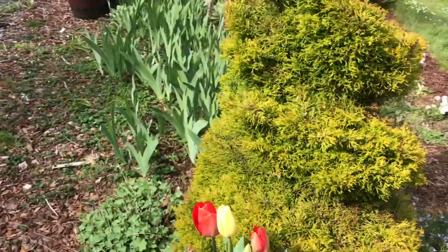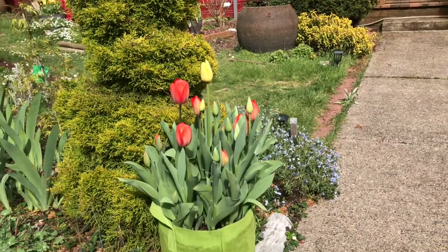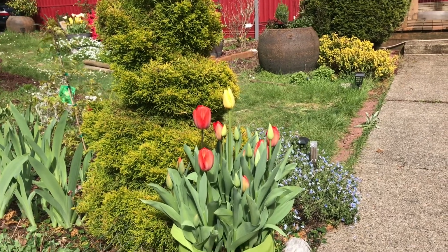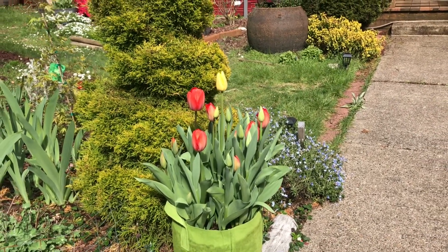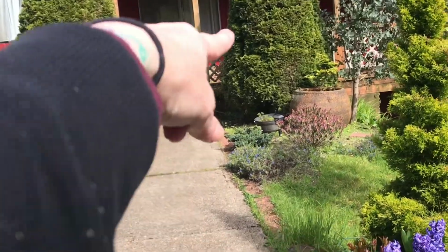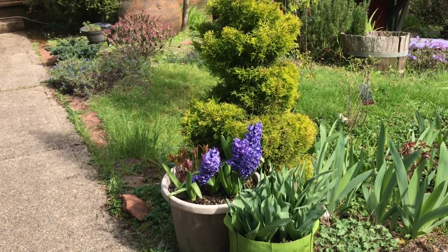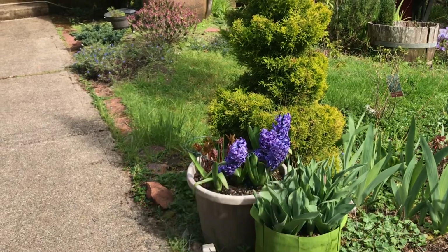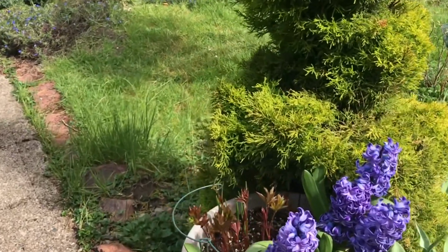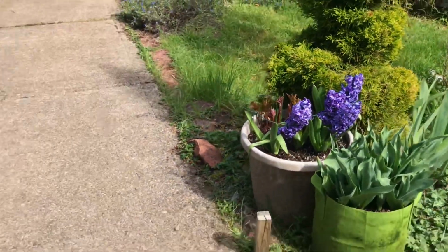This tulip bed is looking so good. Obviously, plenty of color still to come, but wow. Really great show. This is our front walk. There's our front entry. And then we've got another bed of tulips that aren't ready to bloom yet, but those hyacinths have been going for a couple of weeks. They smell so good. And then we have peonies coming up in there looking really nice.